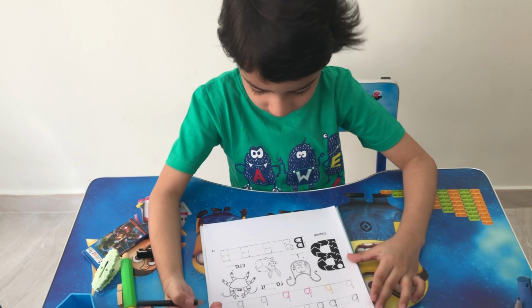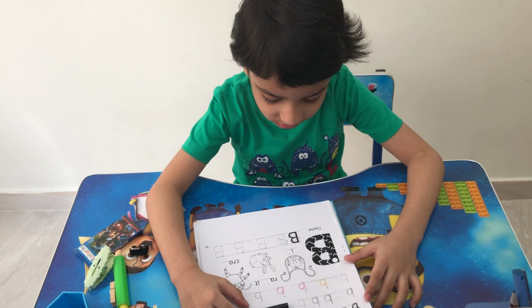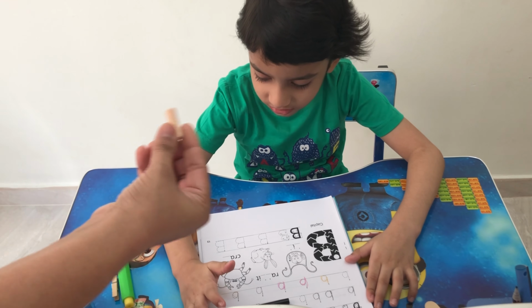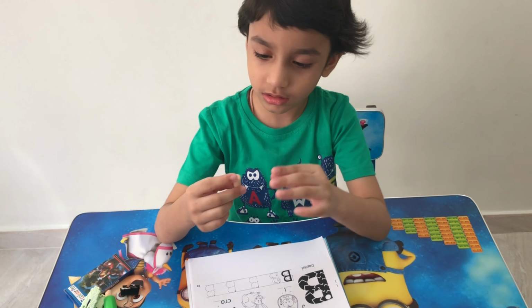If you are using a blackboard, you can use a small piece of chalk. It will also give you a better grip. Here is a piece of chalk. Abeer, can you hold it? Yes. Three fingers. How do you want to write?